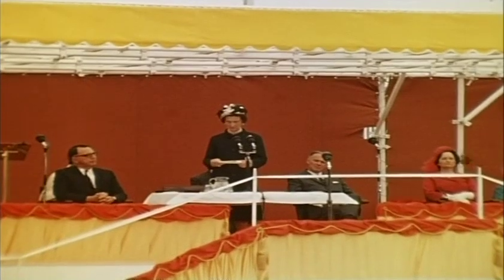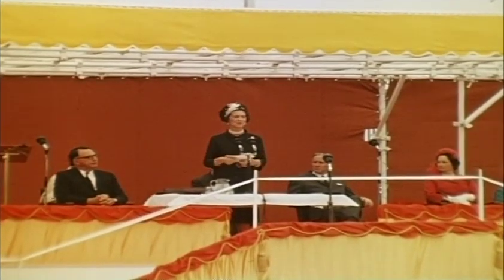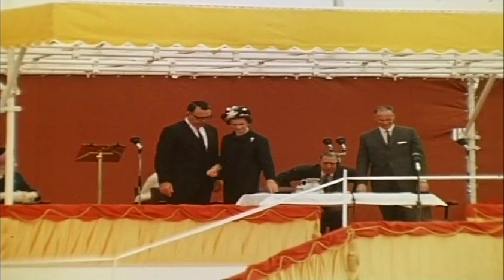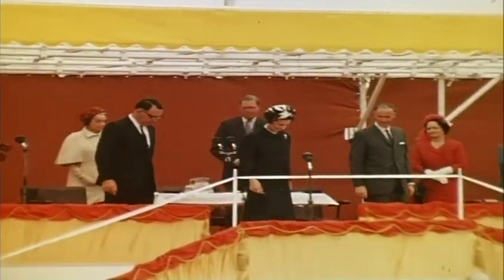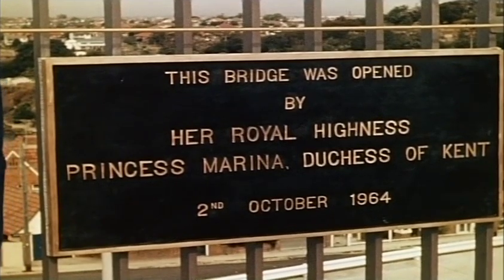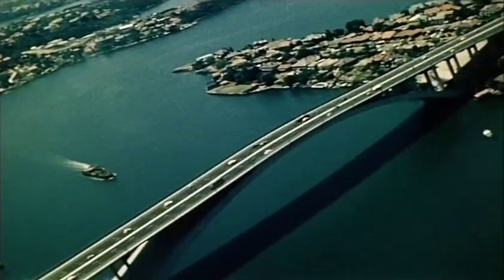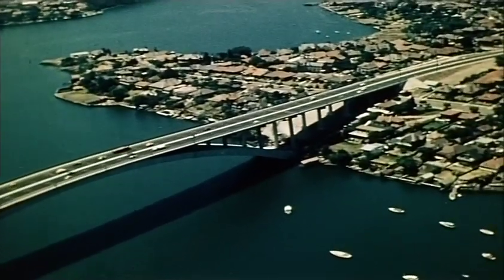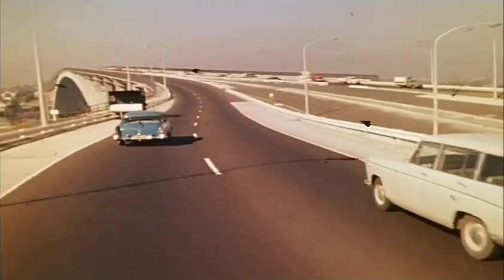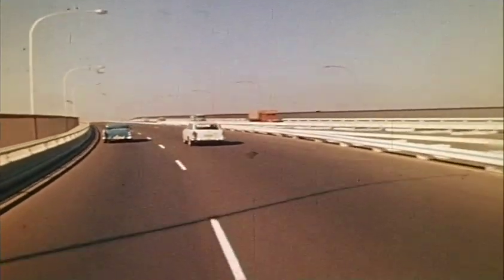The road and bridge builders have completed their work, and the new Gladesville Bridge is ready for the opening ceremony performed by Her Royal Highness Princess Marina, Duchess of Kent. As traffic flows smoothly and rapidly over the new Gladesville Bridge in newly found freedom, we come to the end of the story of the construction of the longest concrete arch, in fact the longest concrete span in the world. It is also the story of the beginning of Sydney's Northwestern Expressway, which will stretch ultimately from the city to join up with the expressway being built northwards towards Newcastle.